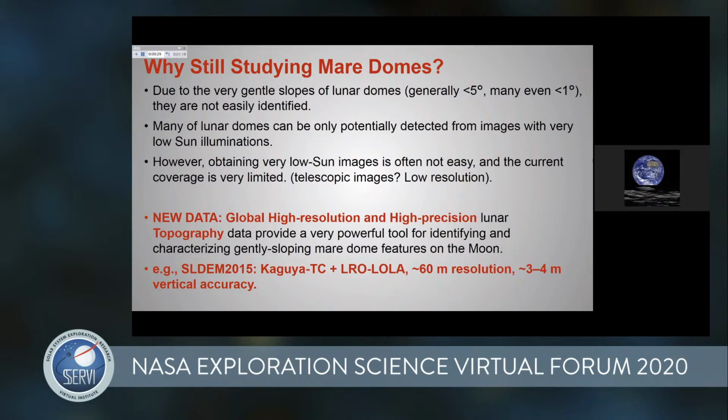But now we have very good data. We have global coverage, high resolution, and high precision topographic data, which provide a very powerful tool to identify and study the mare dome features on the Moon, like the SLDM topography data calculated from Kaguya TC DTM and LOLA topography data, which has a resolution of about 60 meters and a vertical accuracy of about 3 meters.